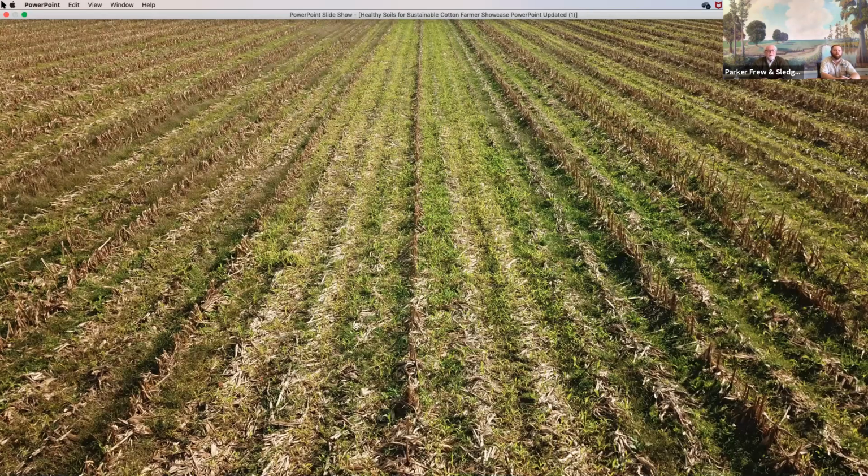Parker took this with a drone. This is probably about 2 weeks, maybe 3 weeks after we seeded this cover crop in standing corn. Now, right where you're looking is kind of flat. I don't know, the combine may have made a trip, or that's where the grain buggy went. But if you look over to the right or the left, you'll see the standing corn stalks there. They will not give us a problem when we go to plant next year.